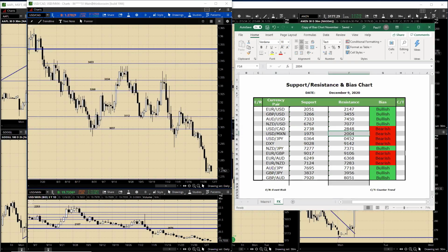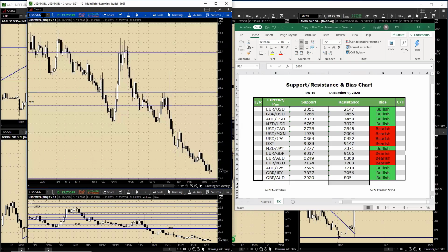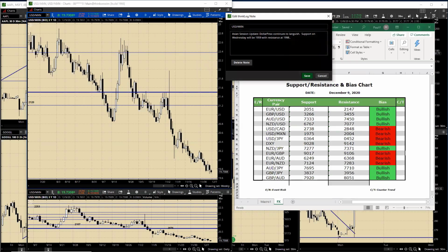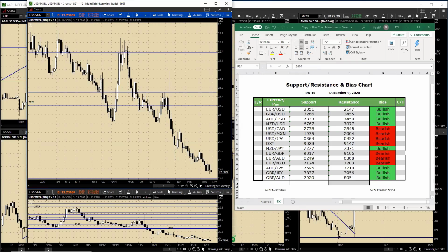Onto the dollar peso. So the dollar peso continues to languish. Support on Wednesday will be 19.59 with resistance at 19.98. Now, in case we do break, that's the next weekly level, which is 19.59.